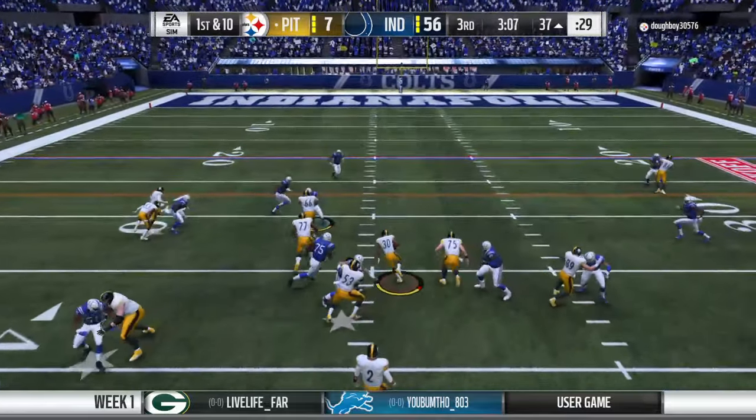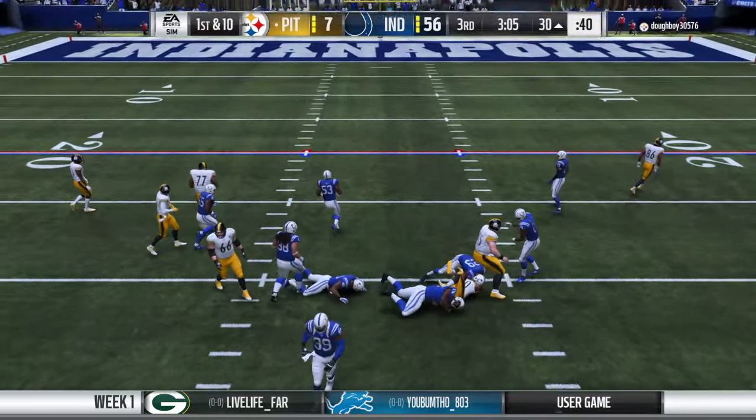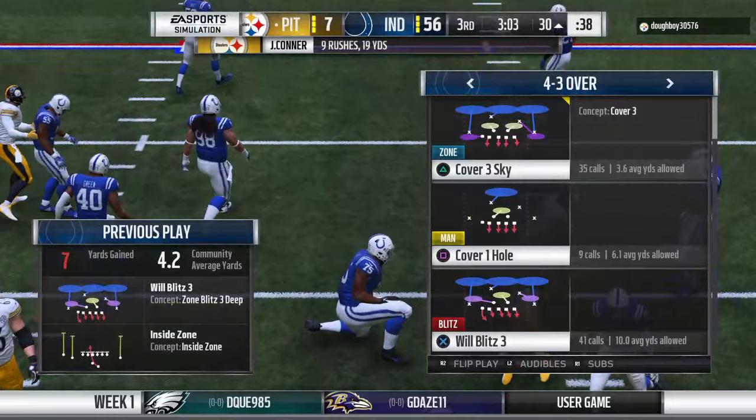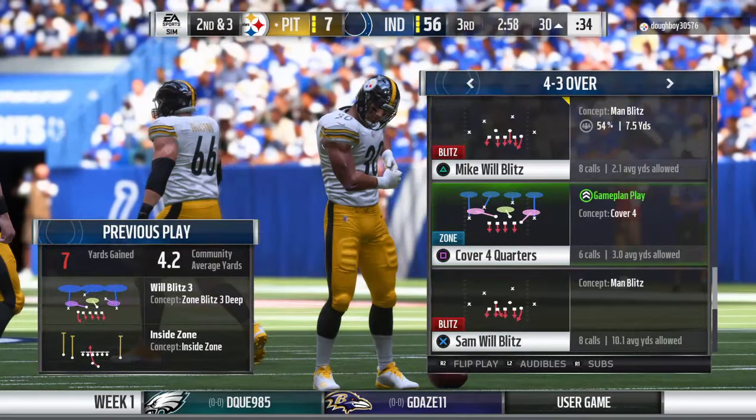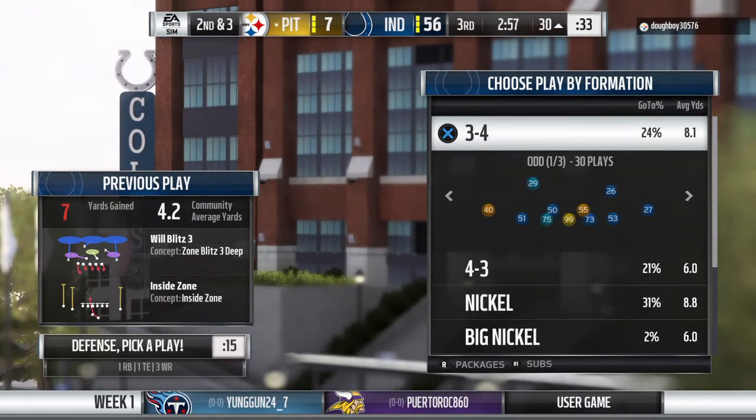Now it's just a matter of laying the ball out there for him to go get it. And he'll slice his way down to the 30 with a pickup of 7. Running lanes were at a premium in the first half, but he's able to find some room there, and he's hoping that that's a precursor of a big second half.